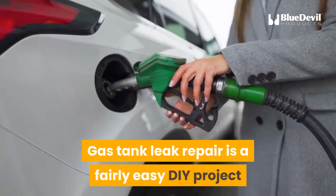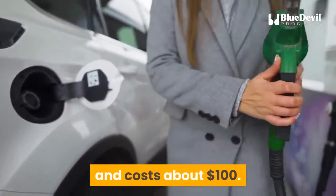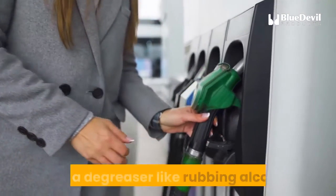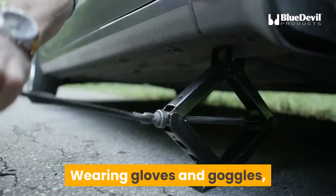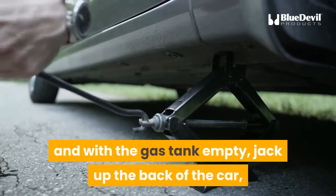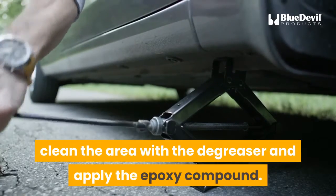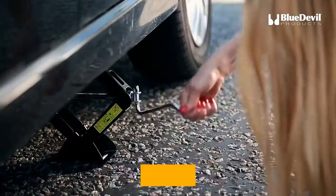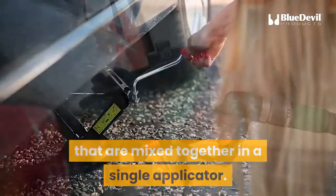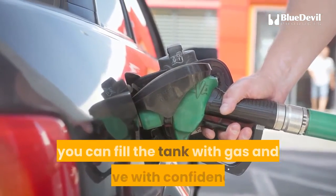Gas tank leak repair is a fairly easy DIY project and costs about $100. Buy some tank repair epoxy and bring along sandpaper and a degreaser like rubbing alcohol. Wearing gloves and goggles, and with the gas tank empty, jack up the back of the car, sand down the area around the hole, clean the area with the degreaser, and apply the epoxy compound. It usually comes in 2 tubes that are mixed together in a single applicator. The epoxy takes time to dry and cure, but once it does, you can fill the tank with gas and drive with confidence.